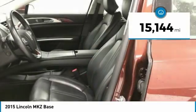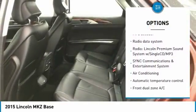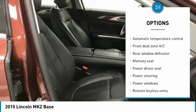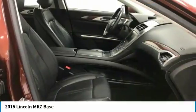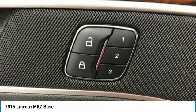Here are some of this vehicle's great options: traction control, air conditioning, dual airbags, power steering, four-wheel disc brakes, universal garage door opener, active suspension system, rear window defroster, compass, power windows. Come see the car for yourself.